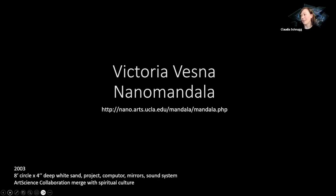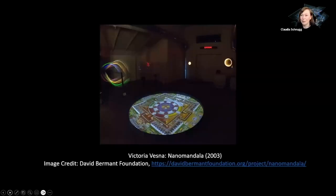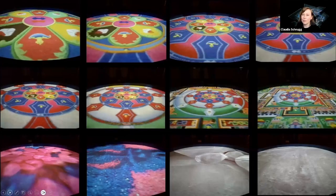So this piece connects the micro and the macro. It connects spiritual culture and scientific culture through this artwork. And here you can see an impression from the website from the Berman Foundation. And here's some of the very, very bad images that I took when I was there seeing it, going really from very specific images to this full-blown image of the mandala that they did with the monks, and then going into the nanoscale and onto the sand, which also gives an additional structure to the piece.